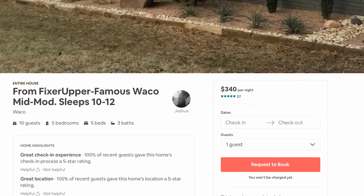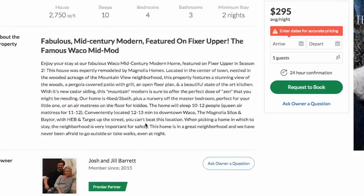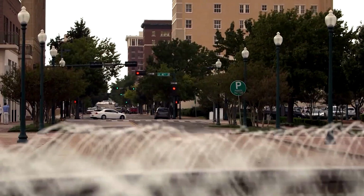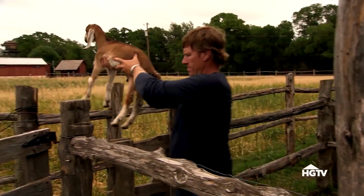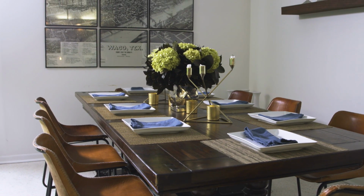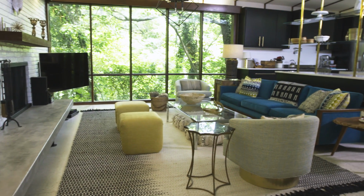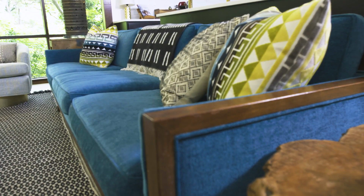That was really before anyone was putting their fixer-upper home or any homes really for rent on these vacation rental sites. And a lot more people were starting to come to Waco. Waco is becoming this sort of pilgrimage point because of Chip and Joanna. And getting to stay in a fixer-upper house for so many of these people that are traveling from literally all over the country was just icing on the cake. They were excited for us. They were like, why are you not charging more?